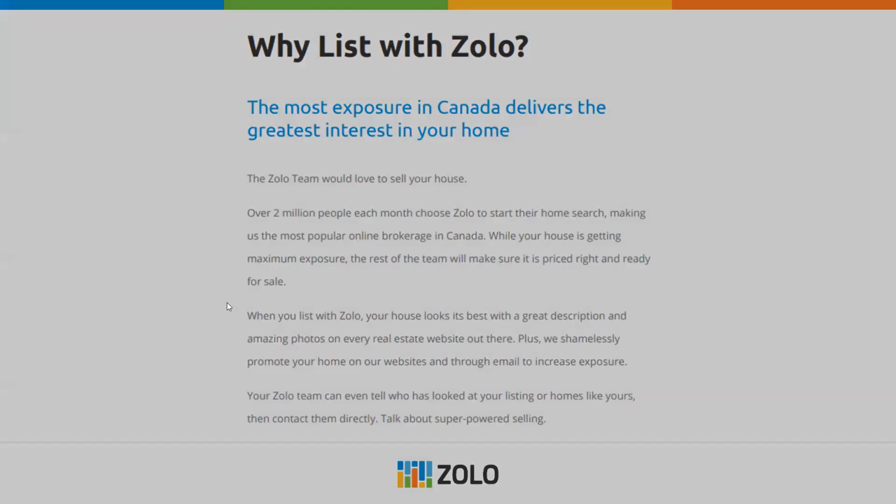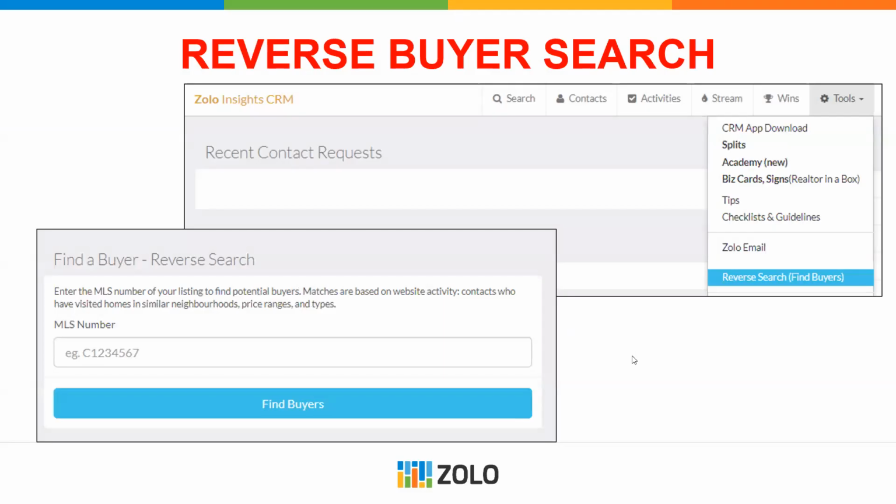But definitely talking to them about the reverse buyer search. So this is something else that you have access to in your CRM. So it's nice to be doing this presentation on your laptop, because you can switch back and forth between the listing presentation and then your Zolo CRM. So again, referring to the toolbar up at the top, you have the tools drop-down menu, and there you'll find the reverse search.